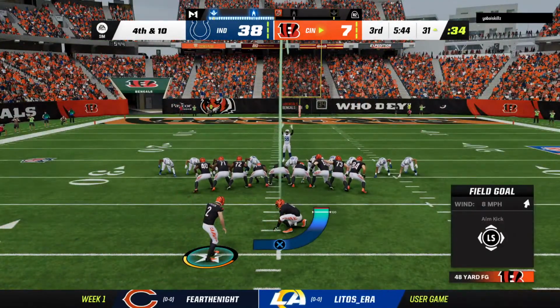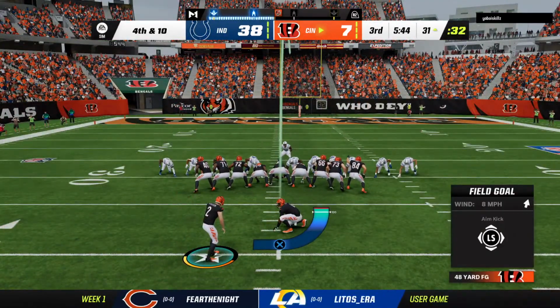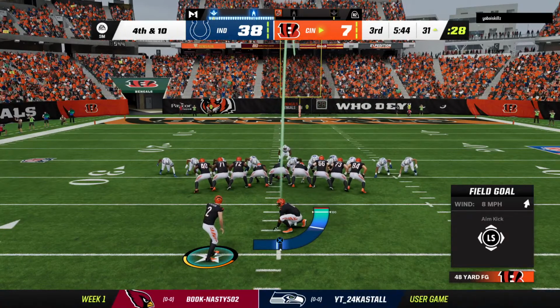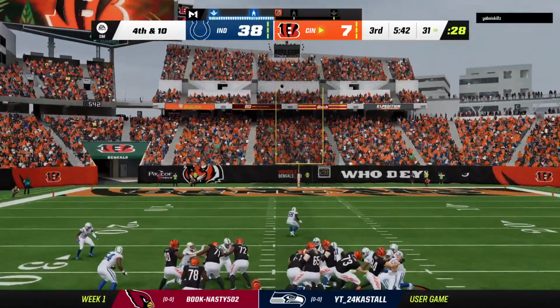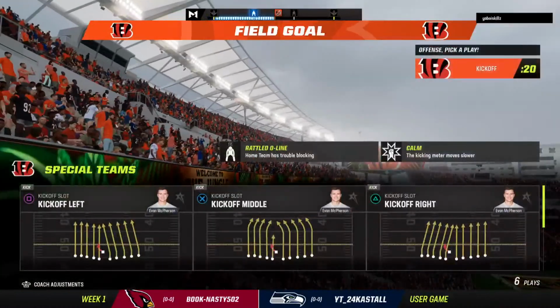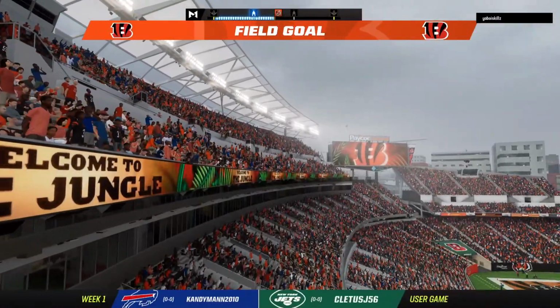So on fourth down, off goes Burrow. On comes Evan McPherson for the Bengal field goal. On the left hash, this from 48 yards. McPherson's kick is good. And now they'll just need 4 touchdowns as the deficit is now 28.